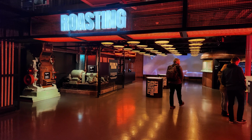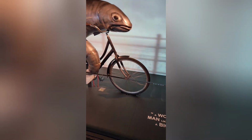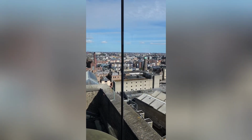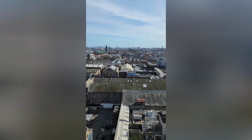We had to speed through the Guinness Museum, so we didn't get to spend a lot of time at all the exhibits, but it did look fantastic. And when you're finished, go all the way up to the top, and there's this bar that overlooks the entire city that was just beautiful.